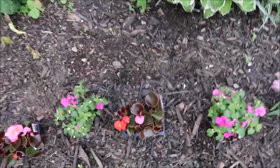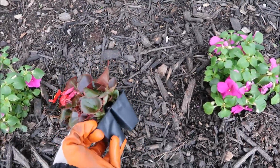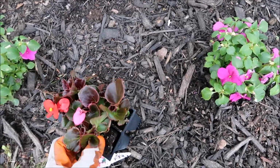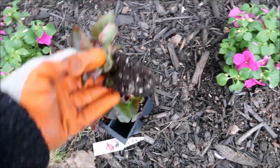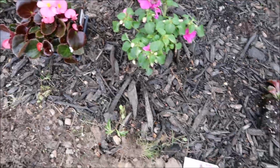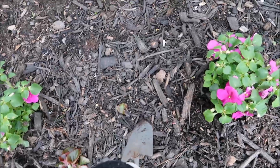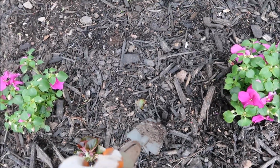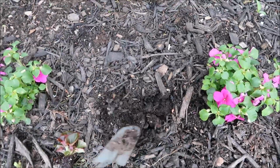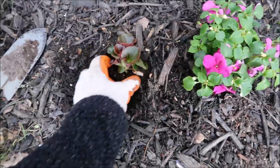So, what is going to need to happen is that I'm going to need to pop these out of the pack. Let's see if I can do this gently. And dig a hole. I might just put 2 of them here because they're so small, but they are going to grow up and be much bigger. So the idea is just to stick it in there.